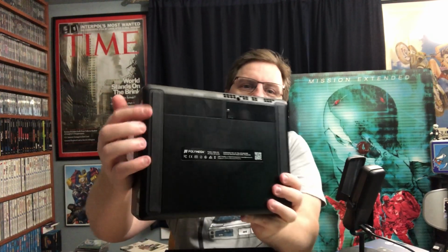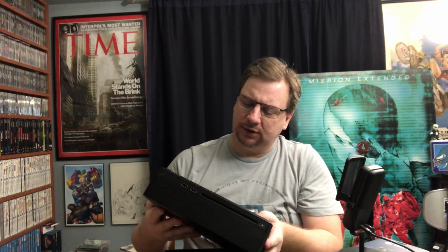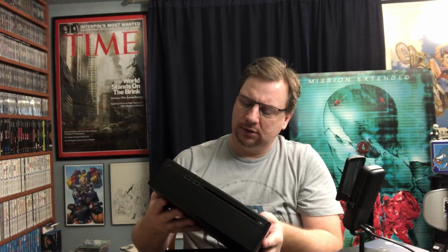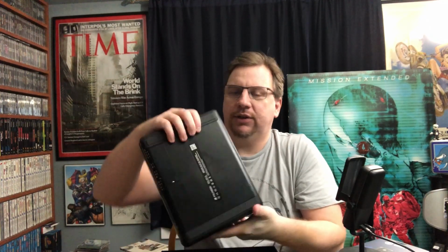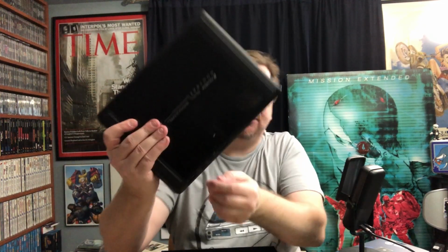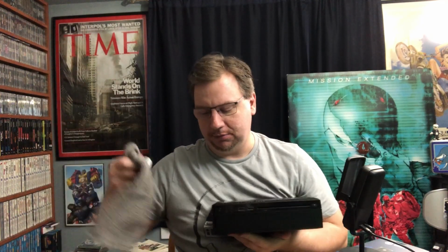Huge rubber feet across the whole side, so there's no worry about the little plastic feet coming off. Really nice detail on the sticker. I don't see a serial number on here, so I'm assuming the QR code is going to be the system serial number. And on the bottom right here is a little panel that you pull off, and that's where you put your SSD. I am going to install the SSD after the update, so we'll see how that works. And I'm going to put that down ever so gently.